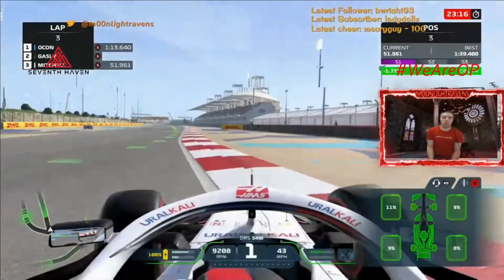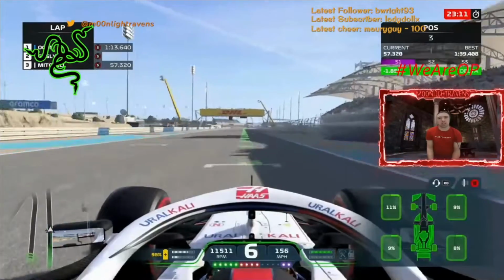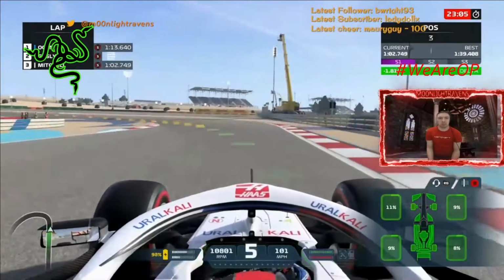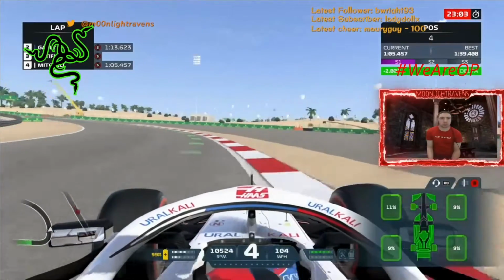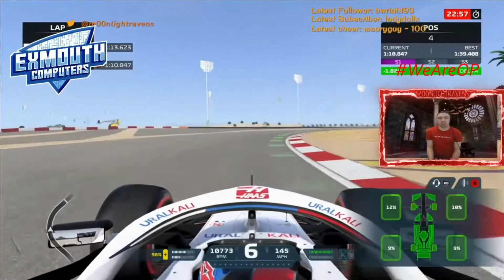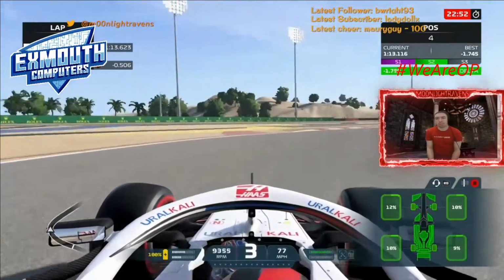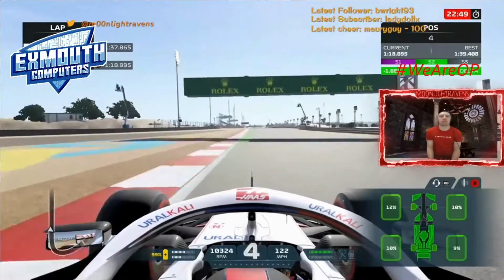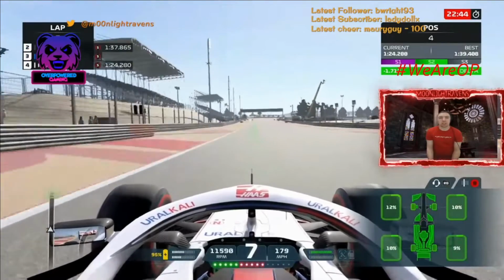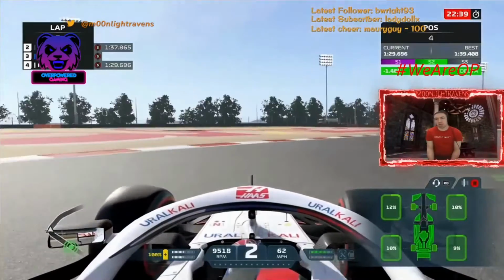Whoa, I took that way too fast. I've just set a personal best in section 1 as well. If you guys do ever see anything that's clip-worthy, do feel free to do it, because I always forget. I would love to have a real fast lap. Right, slow down a little bit. No, just roll it round.